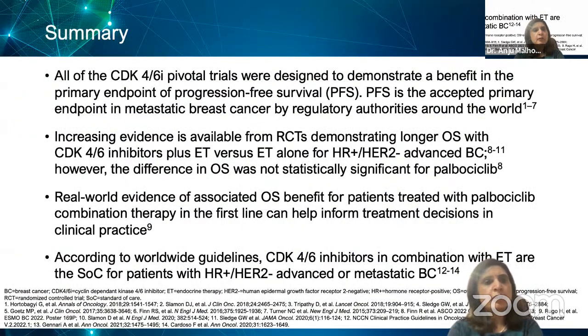So summary is, all of the CDK4/6 inhibitors were designed to demonstrate a benefit in the primary endpoint, that is progression-free survival. It is the accepted primary endpoint in metastatic breast cancer by regulatory authorities around the world. Increasing evidence is available from randomized controlled trials demonstrating longer overall survival with CDK4/6 inhibitors plus endocrine therapy versus endocrine therapy alone in HR positive, HER2 negative advanced breast cancer. However, the difference in overall survival was not statistically significant for palbociclib, as we saw.